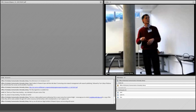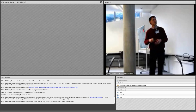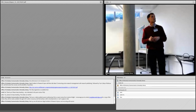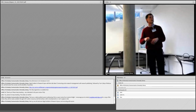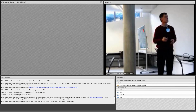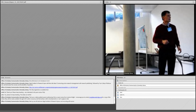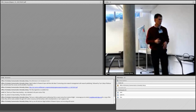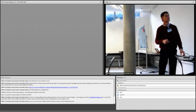And then we also facilitate links out to cloud systems, which certainly in the US, there are quite a lot of universities that are using Box for research data. And of course, we also support just uploading and linking of data from people's computers.